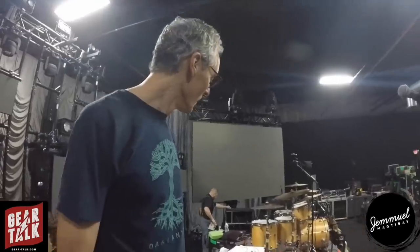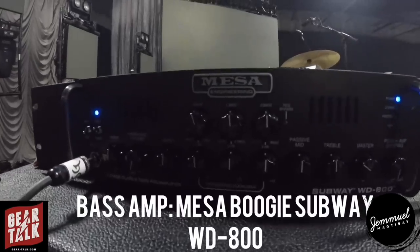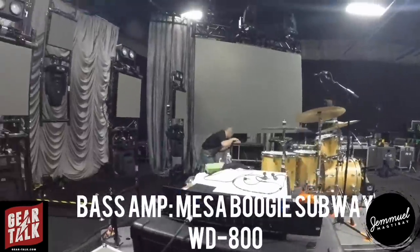Over here, if you'll pardon the mess, is a Mesa Boogie. This is the new WD-800 that just came out pretty recently. I've used and loved the Subway Series Mesa Boogie combo for years. I've had that for several years and loved it. And apparently this was their way of being inspired by that amp to bring some of the topology to this one.